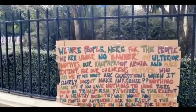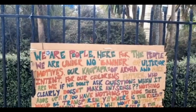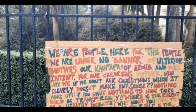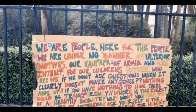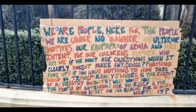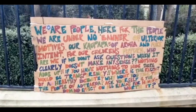This sign before, it says we are people here for the people. We are under no banner of ulterior motives. Our kaupapa is of aroha and pure intent for our children's future. Who are we if we don't ask questions when it clearly doesn't make any sense. Nothing adds up. If you have nothing to hide, there would be transparency. Where is the respect of a healthy debate? Why won't you talk to the people of Aotearoa? Ask yourself, is the domino effect on all realms for humanity worth it?